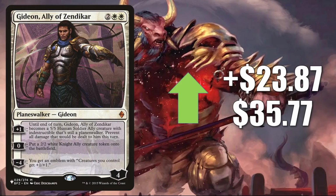Gideon Ally of Zendikar, but this is the one from the list. It goes up $23.87 to $35.77. This does see some Commander play currently. However, this is one of the cards from the list that was taken out with Kjell that could be part of the reason it's trying to find its new price point.